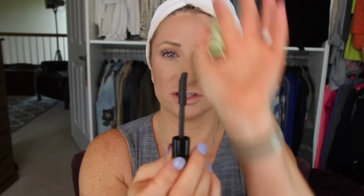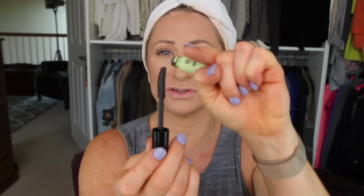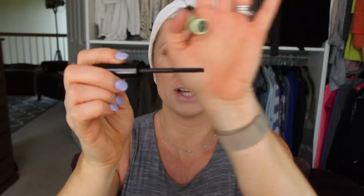So this is what the brush looks like, and it's kind of interesting because it has bristles on this side and bristles on this side, and it kind of has a curve to it. But then the other side is flat, and it doesn't have any bristles to it. Not exactly sure why, but you can see the difference just in that mascara and how that brightened it up.